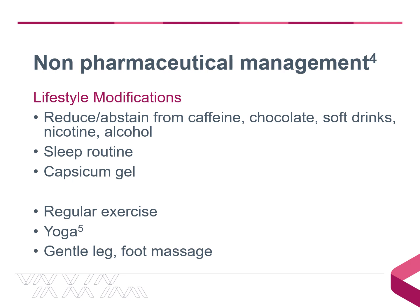There are lifestyle modifications, so we can reduce and abstain from caffeine, chocolate, soft drinks, nicotine and alcohol. When they're in hospital, we could put them on a caffeine-free diet. Sleep routine is essential, and we need to know that. So if the patient normally goes to bed at 9 o'clock at night, can we facilitate that? A routine, as far as possible, is important in modifying RLS. There is evidence for capsicum gel, but this must be prescribed or run past the medical officers first before it is actually used in hospital.